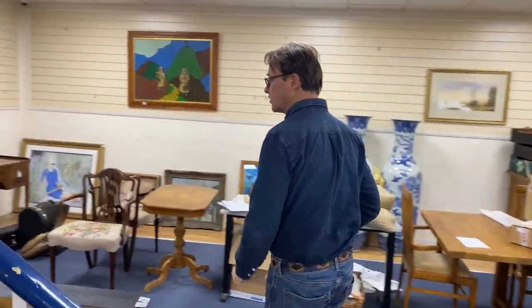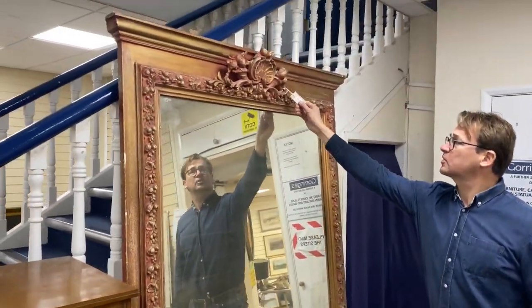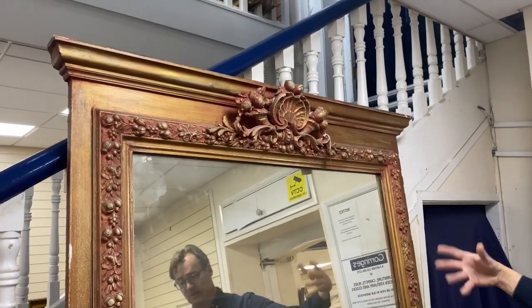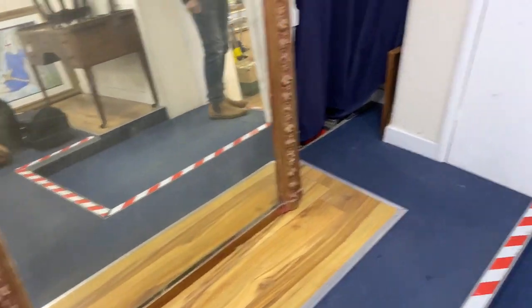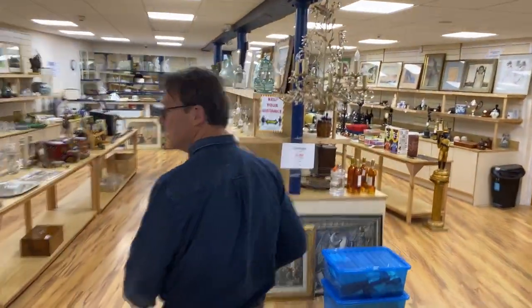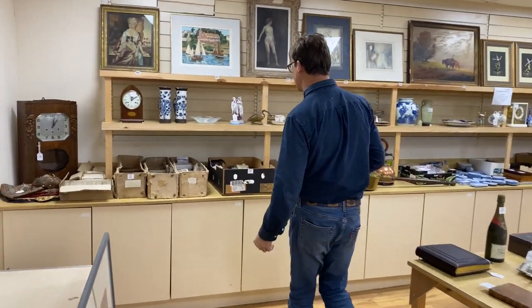Various other pictures in the sale, but we go around. Look at that. There's a big mirror. Lot 212. Not of great age, but decorative appeal. You could paint it. You could dust it with, I don't know, diamond dust, whatever you fancy. So in the smalls, we have, as ever, a vast array of goodies.